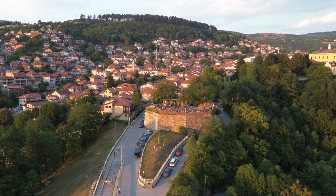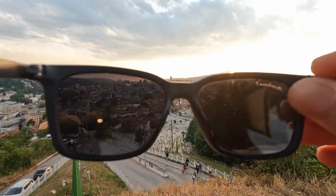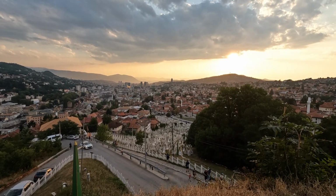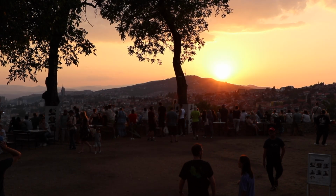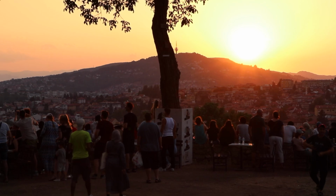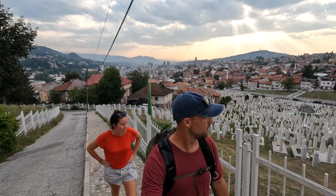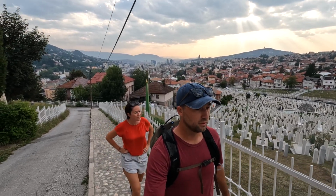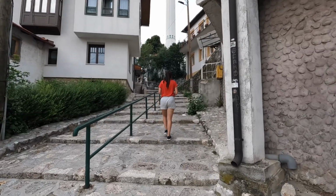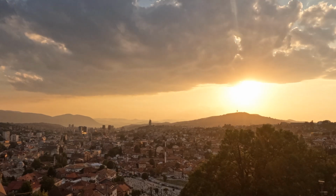Located on top of a hill overlooking Sarajevo, the Yellow Fortress offers some of the best panoramic views of the city. This historic fortification is very popular at sunset, with visitors sitting on its ramparts. Thus, it's best to arrive early to secure a prime spot. The fortress is a short but steep walk from the Old Town, making it easily accessible. At the time of our visit, it was also free of charge.